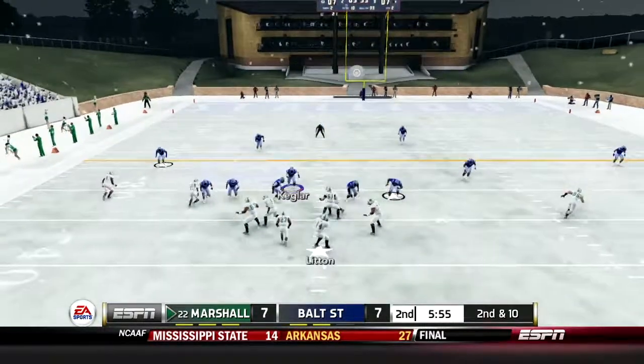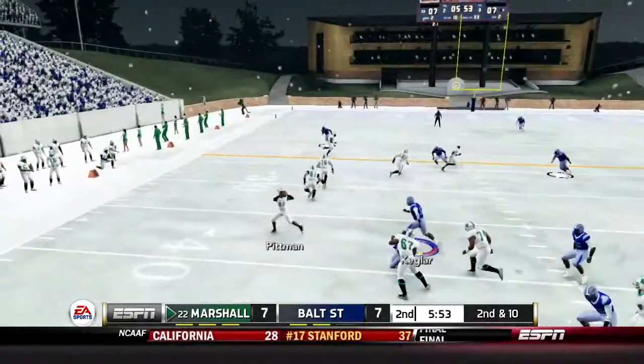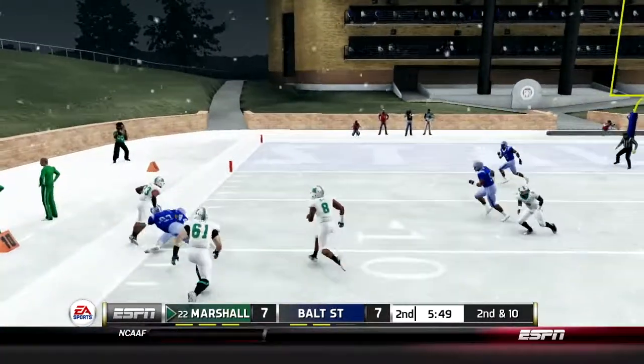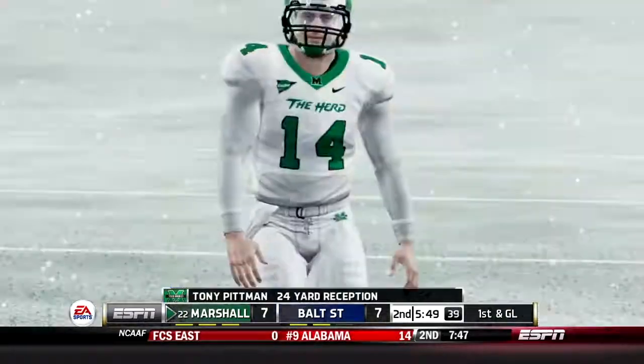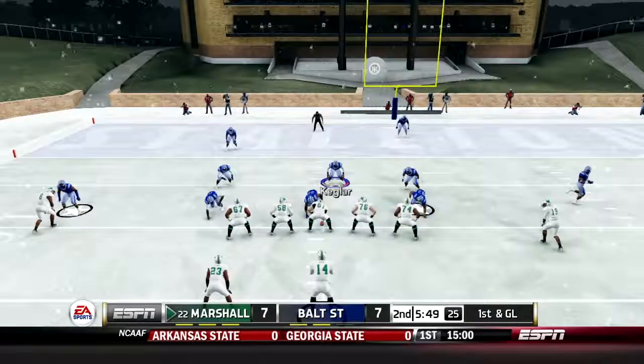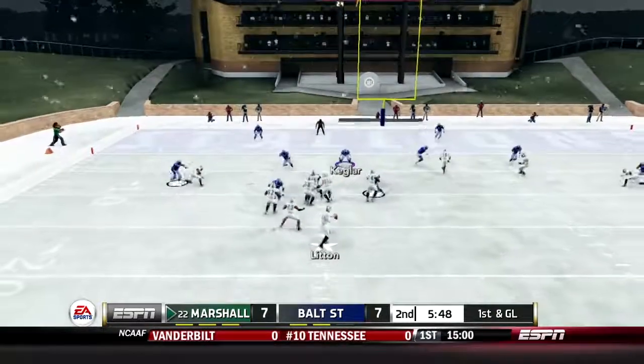But instead it's 2nd and 10. Here's Litton. He's going to dump it off to Pittman on the screen, and Pittman's going to get the first down and more. Finally pushed out at about the 10-yard line. Tony Pittman with a 24-yard catch and run on the screen. So now 1st and goal.